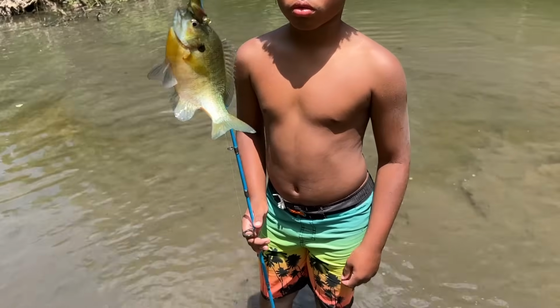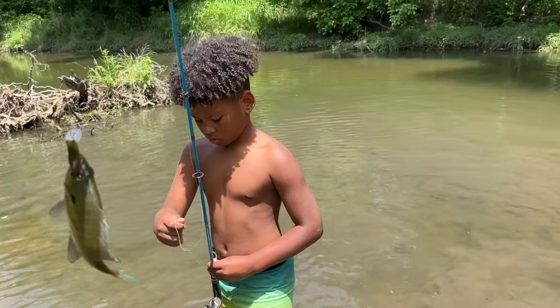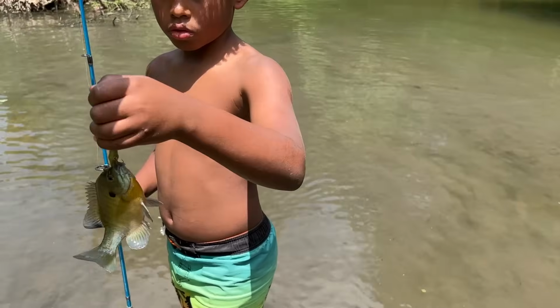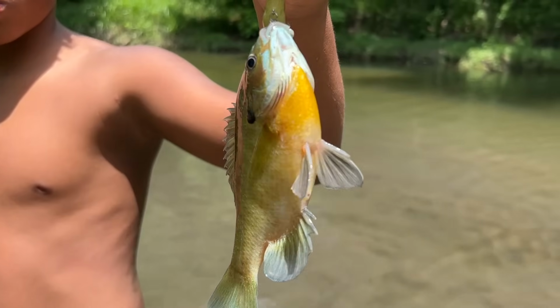Here, let some line out so you don't have to set your rod in the water, bud. Okay. There's not very many on beds. Here comes Earl. He wants to see what we got. There's not very many of these on beds right now, but I guarantee you within just a couple weeks, they'll be bedded up pretty good.